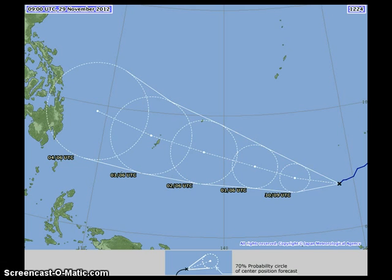Now finally, we have the Japan Meteorological Agency's forecast. Nearly the same thing, although a little bit south compared to the Joint Typhoon Warning Center, still forecasting Bopha to directly impact Palau, perhaps even brush the northern tip of that island. Same timing compared with the JTWC, a little bit slower. If we take a look at this map, it would be around Sunday evening or perhaps Monday morning where the worst conditions will occur.